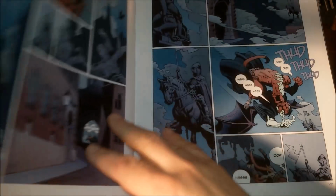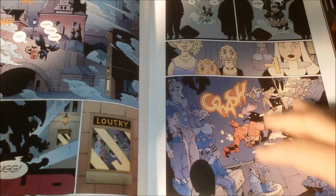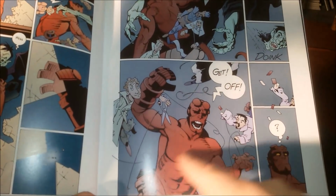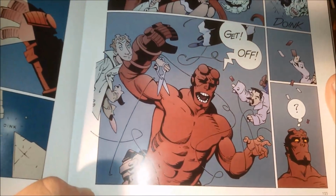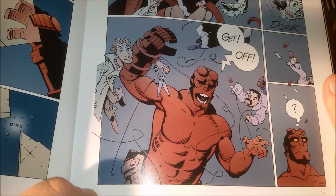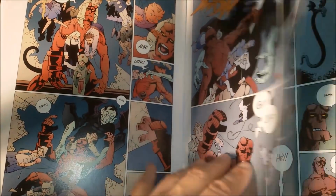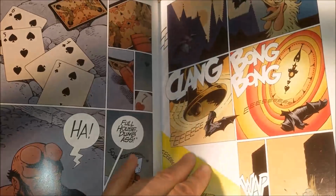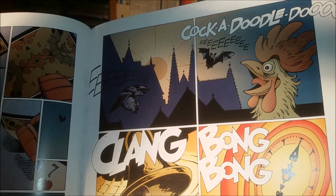But I still think that Craig Russell didn't really get that Hellboy character totally right, because when I'm looking at him here, he looks really like a normal dude. Okay, athletic and red, but too normal for me. That's my only critique point. Otherwise, this is a nice little short story about a vampire in Prague. Some cartoony interludes.